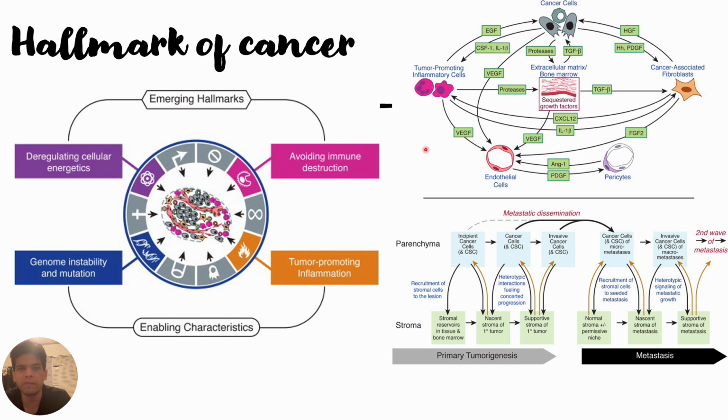Now we will briefly cover the metastatic process. There are two panels shown here. The first panel is about the interactions in the tumor microenvironment that might help in metastasis. Various signaling pathways are shown that get triggered in the tumor microenvironment in a way that promotes the EMT characteristic, or helps the cells to metastasize to different organs.